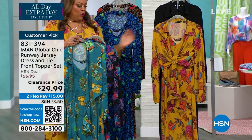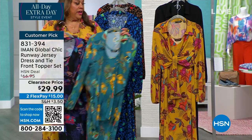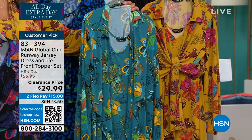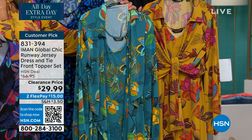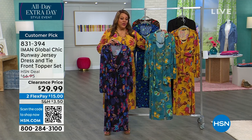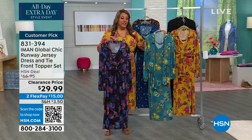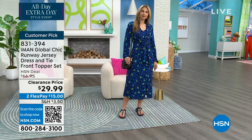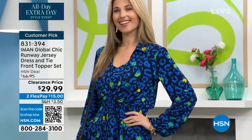So the gold floral and the teal floral, okay? These are limited. I have petite, average, tall, extra small to, is it extra small to 3X or 5X? So you guys, I can't believe the price on this. When you can get a dress all the way to 5X, a $20 dress, it's $29.99. This is crazy. It's unheard of. And so your first payment, it's like a $10 dress. All you're going to pay is 10 bucks to get it home.